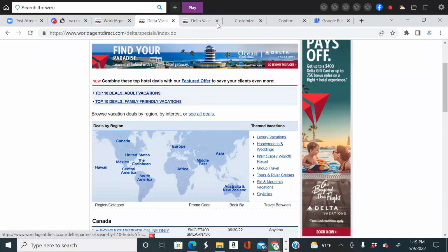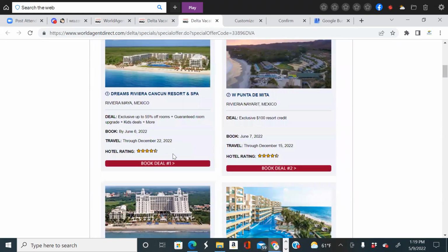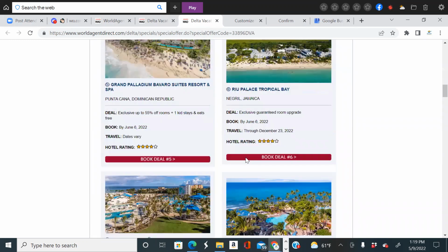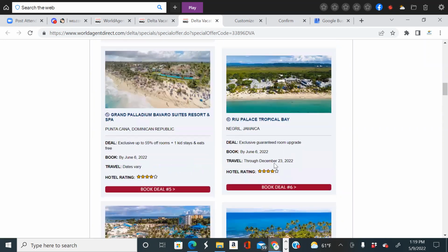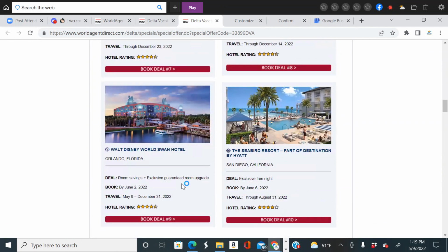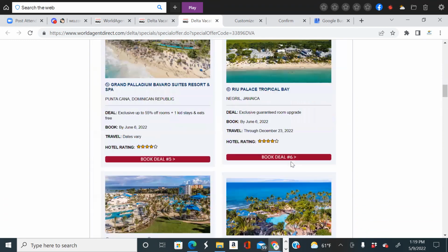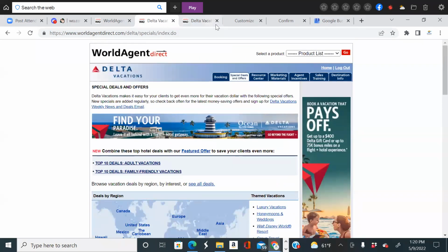And let's say they have family-friendly vacations. So whatever your niche is, or if you want to change things up, take a look at these deals. Okay, so these are really good to promote as mock bookings, or if you want to do kind of like a quick flyer, you guys can do that as well. All right, so they have Grand Palladium, Riu Palace, Tropical Bay, Margaritaville, Hilton in Hawaii, Walt Disney World, Swan Hotels. Okay, so they got a bunch of specials. So take a look at that and definitely use them for your mock bookings, or for promoting.